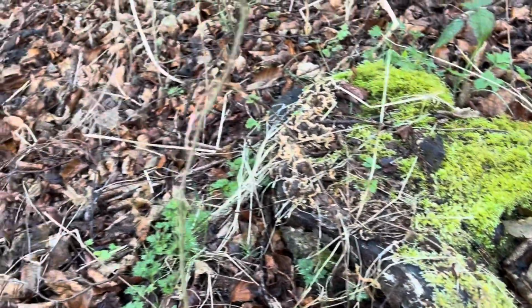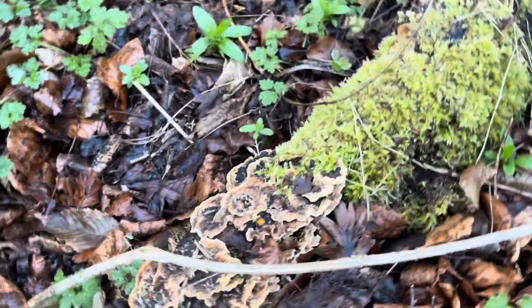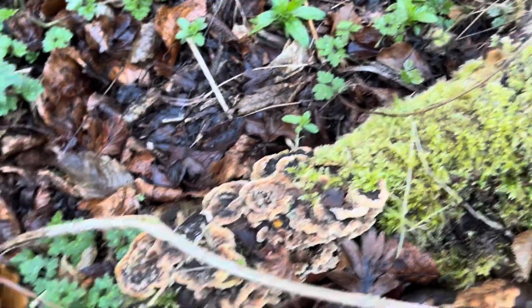More turkey tail. There's so much at this time of year. This is where I see turkey tail most abundant, in the colder months, and when summer comes around I don't really see it as much.